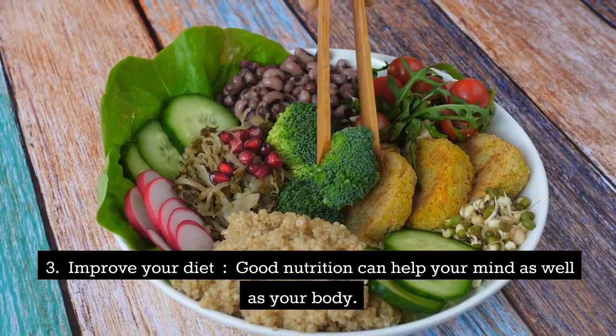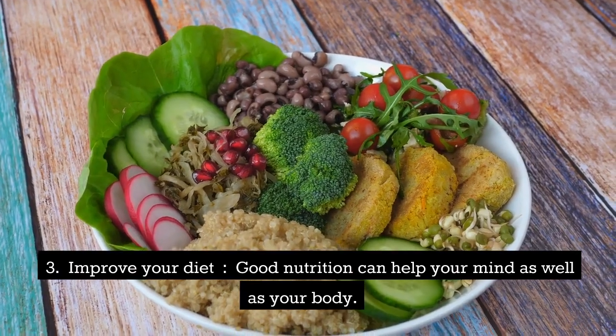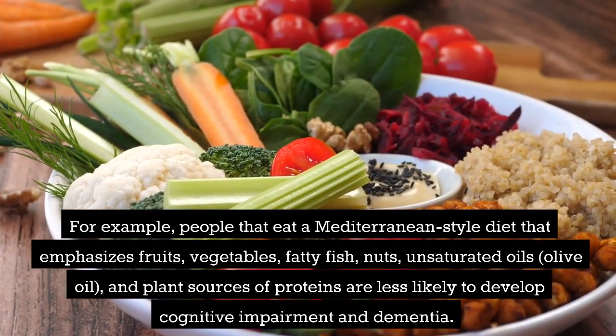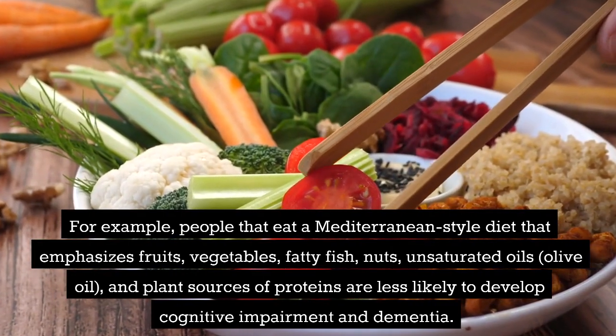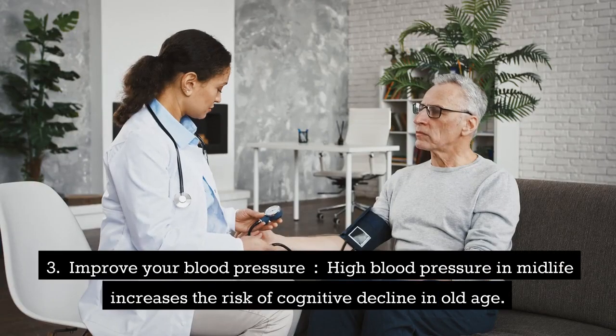3. Improve your diet. Good nutrition can help your mind as well as your body. For example, people that eat a Mediterranean-style diet that emphasizes fruits, vegetables, fatty fish, nuts, unsaturated oils, olive oil, and plant sources of proteins are less likely to develop cognitive impairment and dementia. 3. Improve your blood pressure. High blood pressure in midlife increases the risk of cognitive decline in old age.